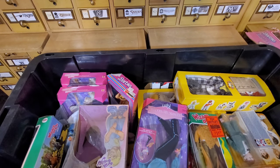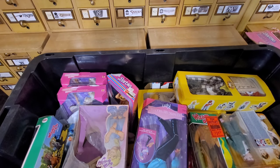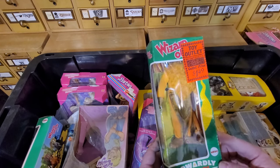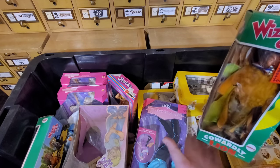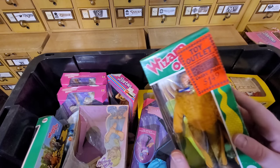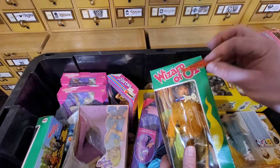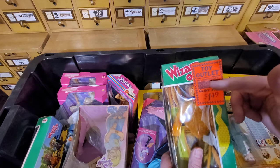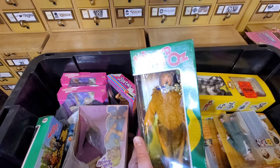So looks like we have some more just various dolls in here, including some Barbie. So we have these Wizard of Oz dolls. This one is the Cowardly Lion. Don't think he's been opened. There he is. Some of these stickers, well, that one might just pop right off. Sometimes you need to use a hairdryer to get these off, and if it wasn't covering the guy's face, I probably wouldn't even bother to try. But there we go. Now you can see them.